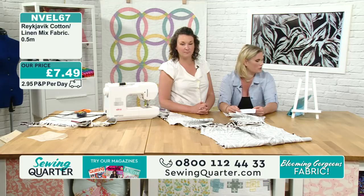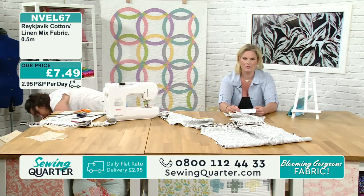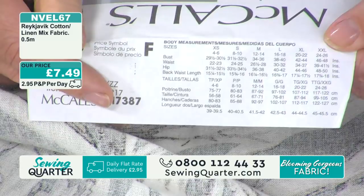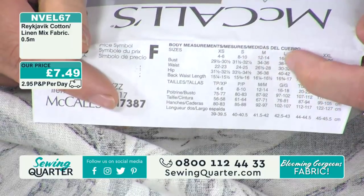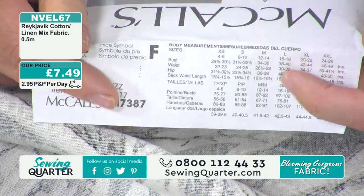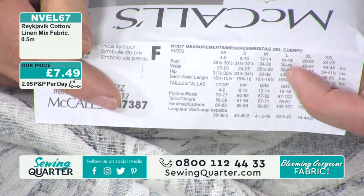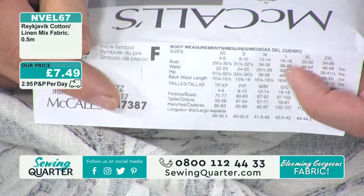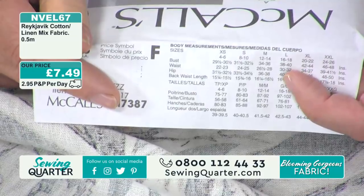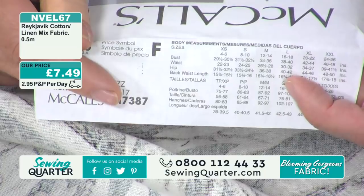Pauline wants to know how much material is needed for the shirt. Natasha's wearing a size 16. This is where you get a gauge of which size you need. Large is your size 16 there, and then you would check that your measurements fall within that. So Pauline, if you've got a 38 to 40 inch bust, 30 to 32 inch waist, and hips 40 to 42.